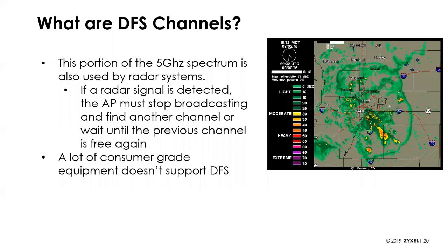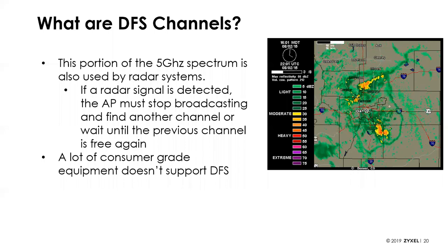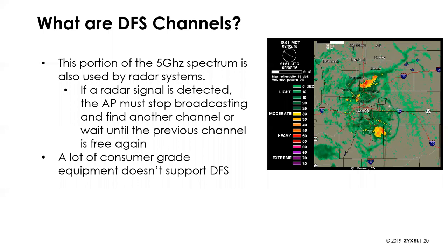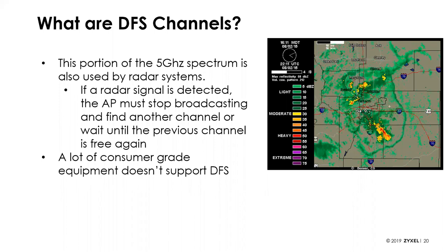So if you're connected, you don't want your users to get disconnected randomly because it detected radar, and that 5 gigahertz radio is going to go down for a little bit while it switches channels because it's got to check and make sure the channel it's switching to also isn't in use. Other problems with DFS is in order to get DFS certified, it adds about 6 months to the FCC certification process. You know, 6 months is a huge amount of time in the tech industry. So a lot of companies trying to get their product out there will launch it first without DFS and then maybe we'll add it later.